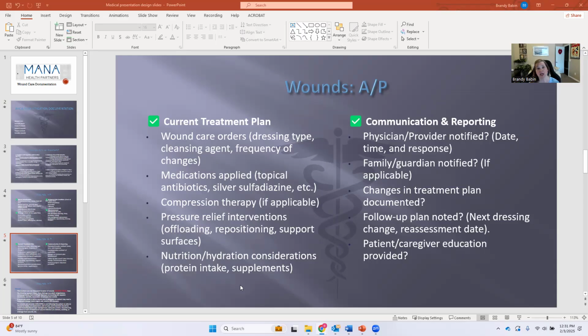So that's going to be under your assessment and plan. Also, physician and provider notified. If there is a new wound or a worsening of wound, have we documented that? And we're going to document under assessment and plan that if there is a new wound, we're going to notify him. And if the wound is worsening, we're going to notify him. Or if we discover that it's worsening, we're going to notify him.